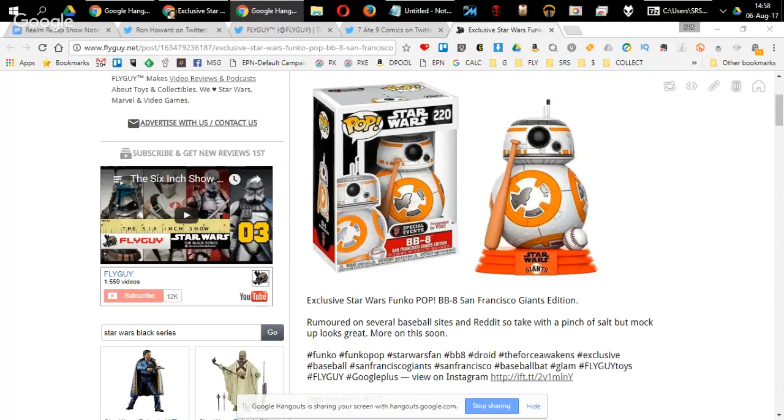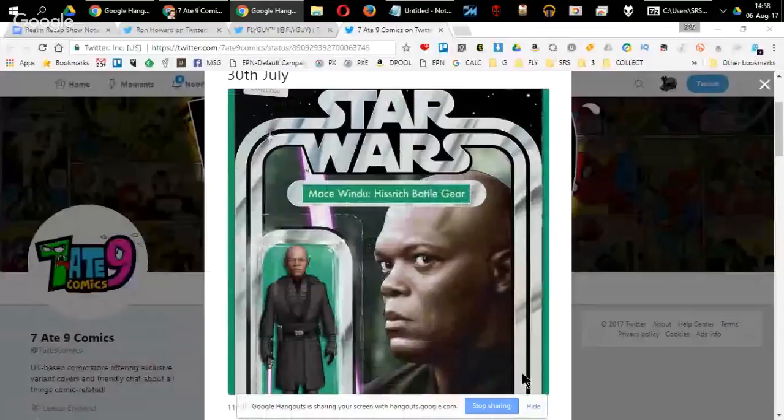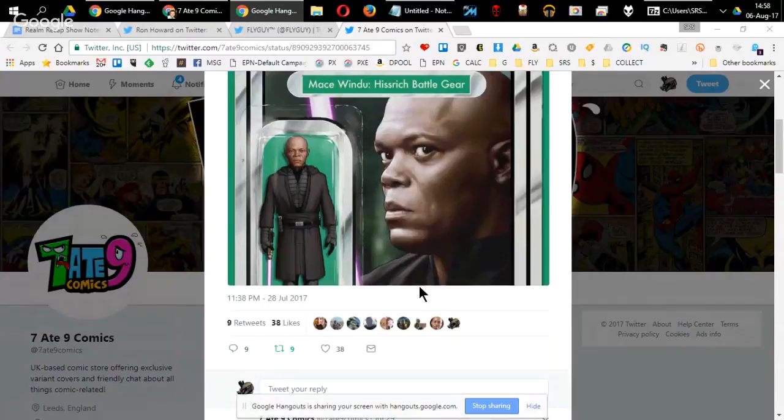Let's see, what else do we have? We have a couple bits of comic news here. Last week there was a reveal of a couple new John Tyler Christopher vintage cover variants. That's right. Mace Windu in Hesrich Battle Gear. I can't even pronounce that, but he's got his cool 'this party's over' face.